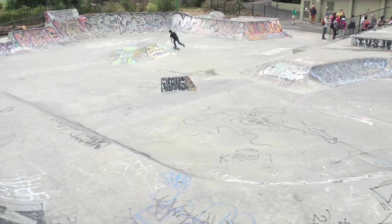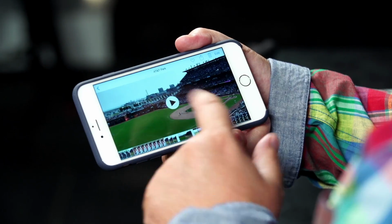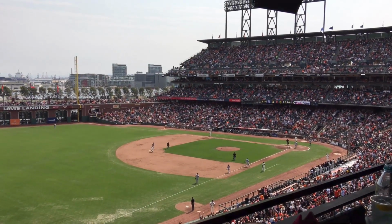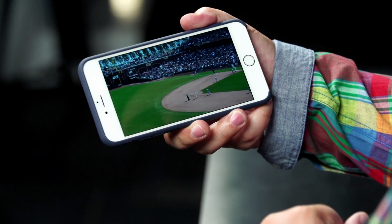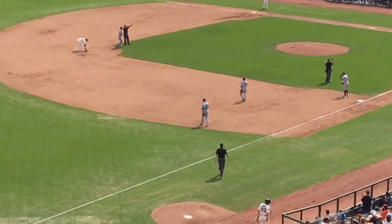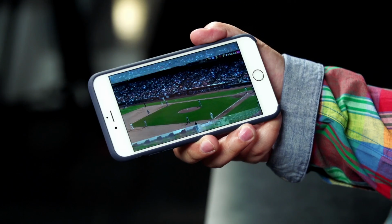Noise reduction, clarity, and other qualities that you expect to see from video shot with a professional 4K camera, many of those are present here. The quality of the video is so good that you can even zoom in and still be viewing it in the equivalent of 1080p. So you can see some footage shot here at a baseball game, and you can clearly see the batter getting struck out.